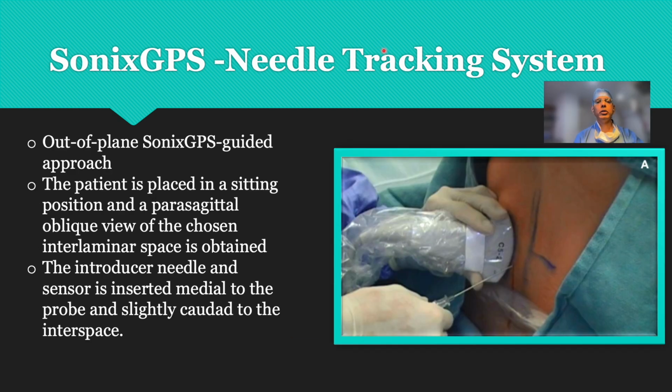Out-of-plane Sonix GPS guided approach. The patient is placed in a sitting position and a parasagittal oblique view of the chosen interlaminar space is obtained. So the patient is sitting and you are using the probe in a long axis and the needle is just beside the probe. So this is an out-of-plane approach.